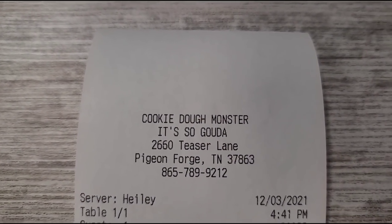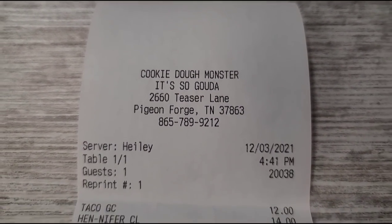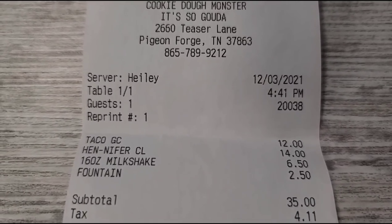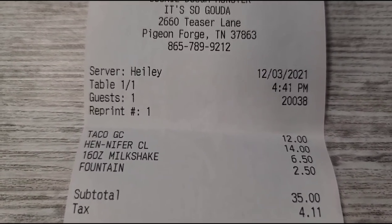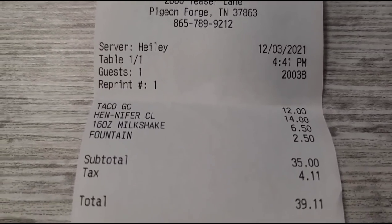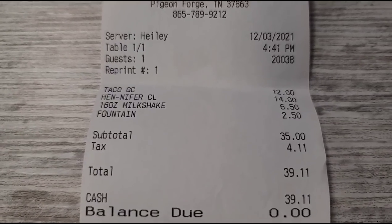Here is our receipt at the Cookie Dough Monster. The taco grilled cheese was $12. The chicken sandwich $14. The milkshake $6.50. The fountain $2.50. $39.11. We just got back to the room after leaving the Cookie Dough Monster Cafe and Grill.